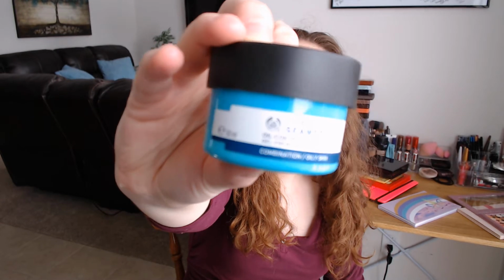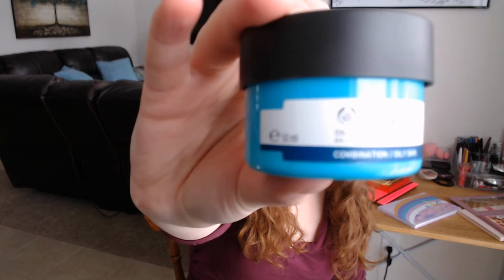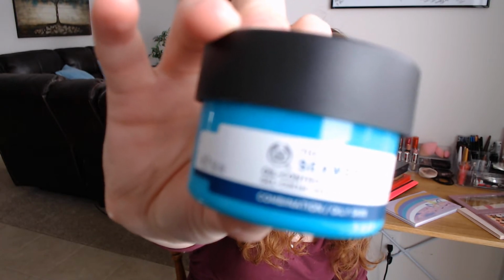I have a few different lotions that I use on a regular basis, so this is one of them, and it is the Body Shop Seaweed Oil Control Gel Cream. That's what it looks like. I think this might only be available in Canada. I'm not too sure, but I never see anyone talking about the Body Shop on YouTube.